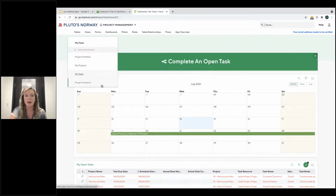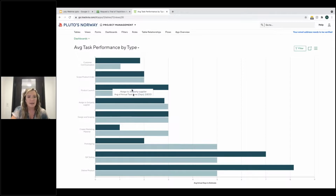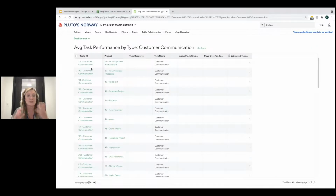So now we can take a look at some project analytics. Here we have just a couple of ways that you can visualize the data inside of TrackVia. For average task by performance type, we have a bar chart, we have some line graphs. We can also do pivot tables as well. So really any piece of data that you're collecting in TrackVia, whether that's through one of those customized mobile or web forms, through pulling it in through an integration, or through importing historical data or any data via a spreadsheet, you're able to chart that in TrackVia and then actually dive into those charts to see the underlying data. If I wanted to take a look further at this, I could dive in and keep drilling down until I get to a specific task. So all of this is drillable, which is really great for seeing what is making up those charts and graphs.